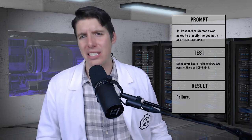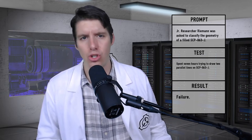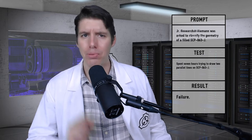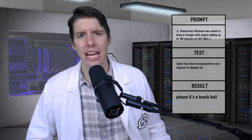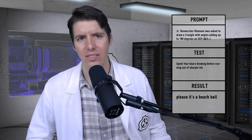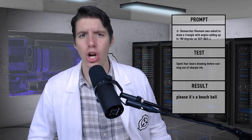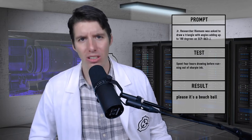Prompt: Junior researcher Riemann was asked to classify the geometry of a filled SCP-063-J. Test: Spent 7 hours trying to draw 2 parallel lines on SCP-063-J. Result: Failure. Prompt: Junior researcher Riemann was asked to draw a triangle with angles adding up to 180 degrees on SCP-063-J. Test: Spent 4 hours drawing before running out of Sharpie ink. Result: Please, it's a beach ball.